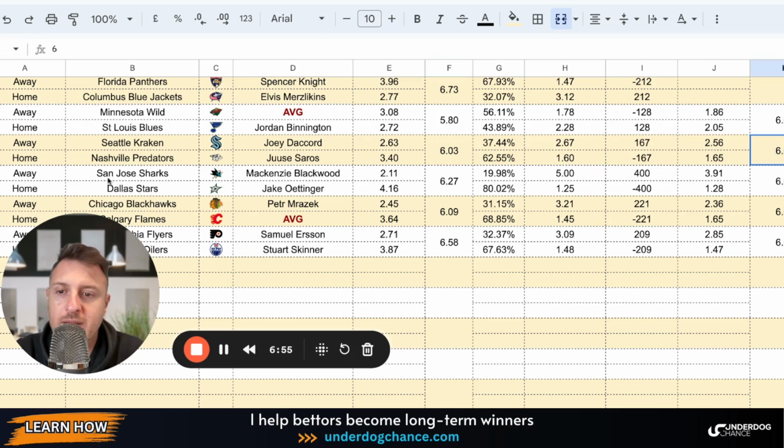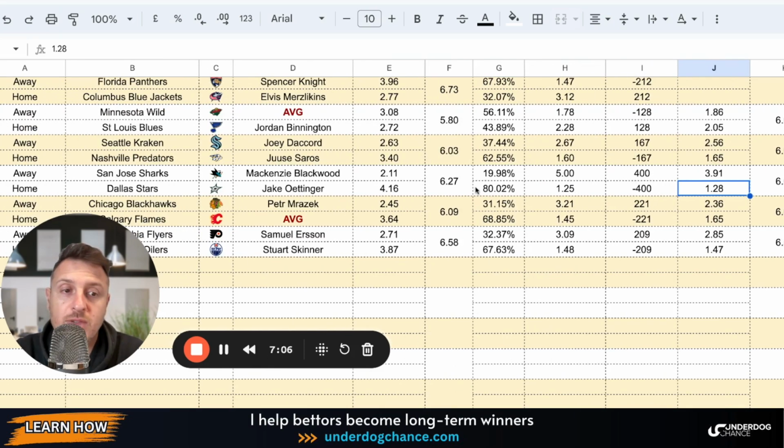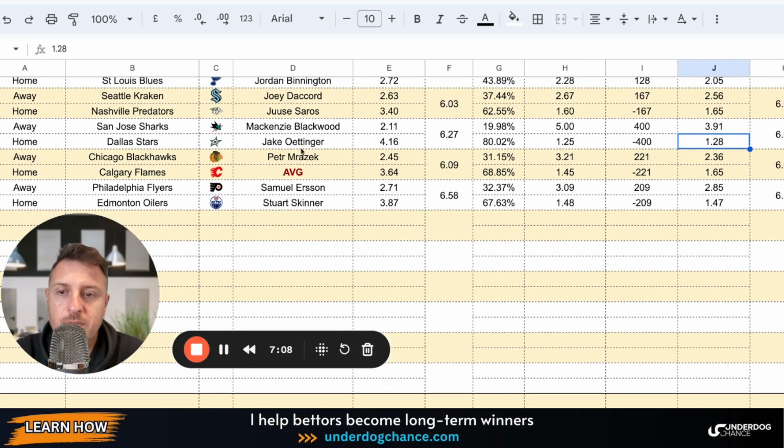My projected bookmakers total: San Jose, Dallas. Based on my projections, Dallas should be at 1.25. They are 1.28. I think there is no value. Also, the odds will probably drop a little bit on Dallas. I don't know. We will see.